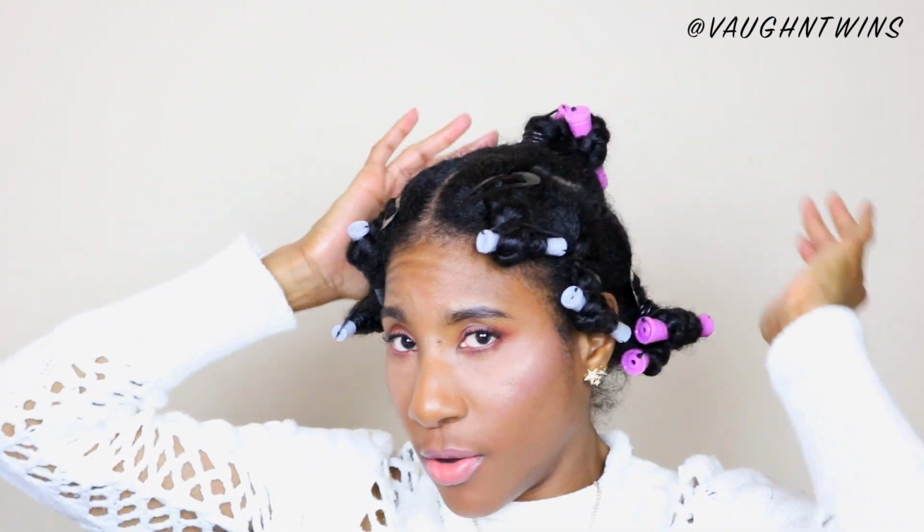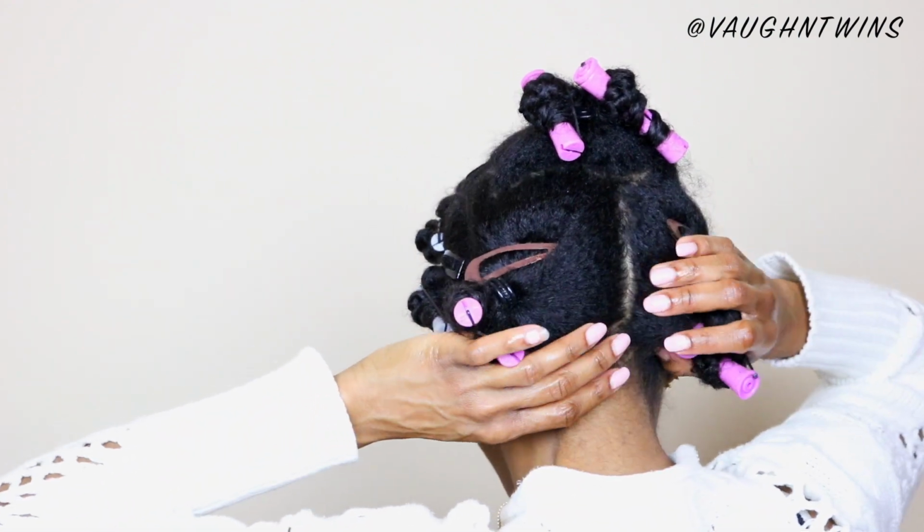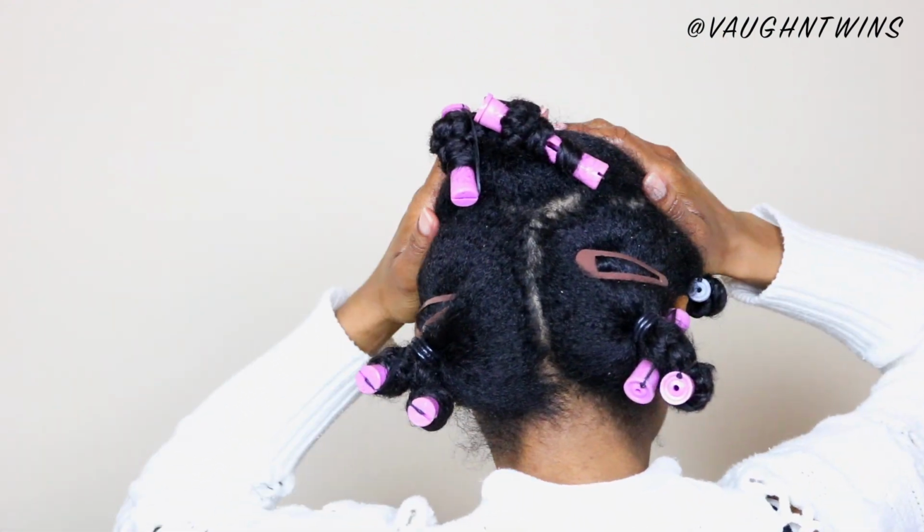Okay guys, so this is the final product. This is how I maintain my curly fro, curly mohawk, faux hawk, whatever hairstyle you would like to put your hair in. But this is how I maintain my curly twist out and or braid out. And so let me just turn around and show you all what it looks like. Excuse my hair if it's dirty. Yes, I know, I need to wash it.